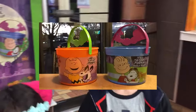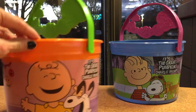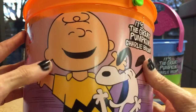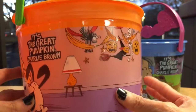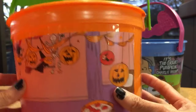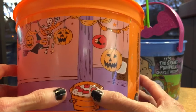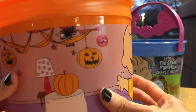Come on, guys. All right, guys, so there you have it. We have both of our Pails from It's the Great Pumpkin Charlie Brown. So here is this pumpkin, and there you see Charlie Brown and Snoopy with a big smile on his face. And there is their house, and they're all decorated for Halloween. Looks like they're having a Halloween party. They're bobbing for apples. Super, super cute.